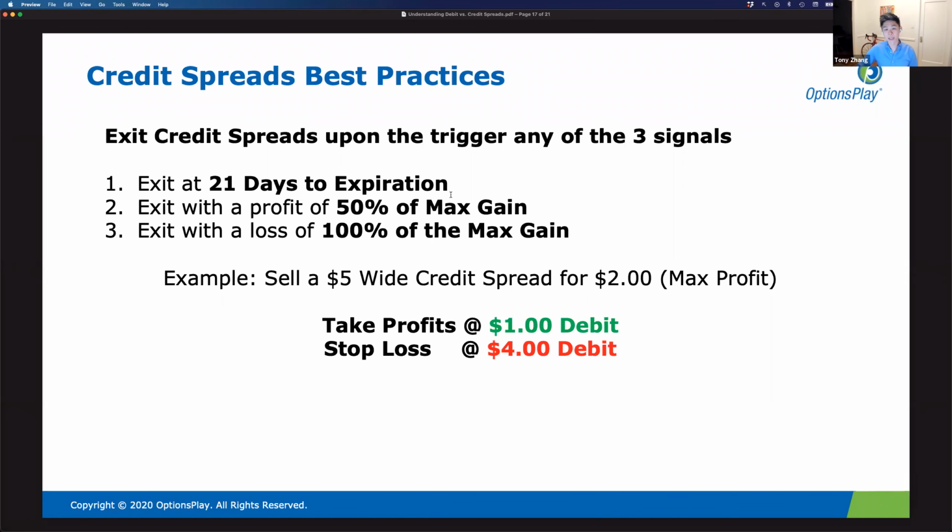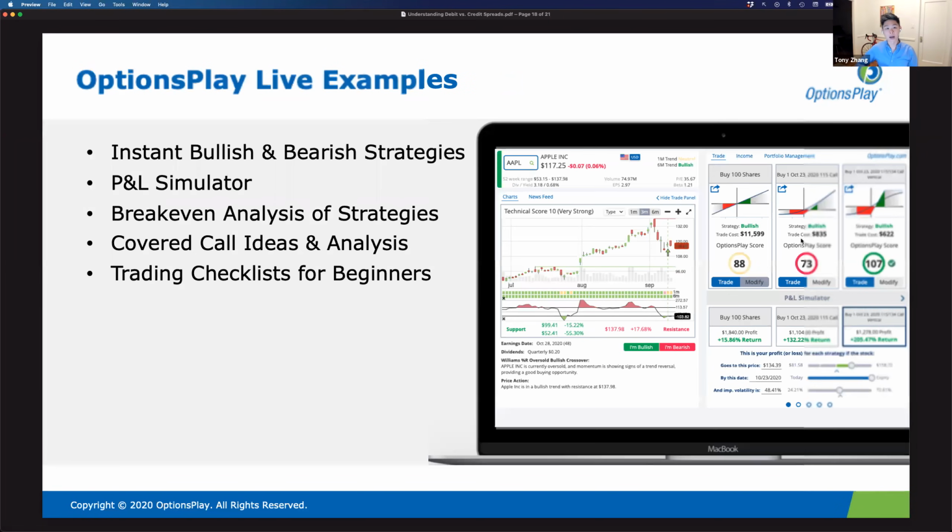So that's why we have these in place. That's why we stick to them whenever we sell credit spreads and debit spreads on our daily plays. You see that we follow these rules. This is also to help you get into the habit of trading these strategies and understanding when it's time to take profits and when it's time to cut your losses. So that covers what I wanted to share with you here today. I already went through some examples before, so I'm not going to go over them right now.